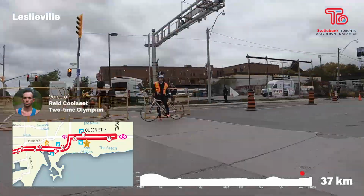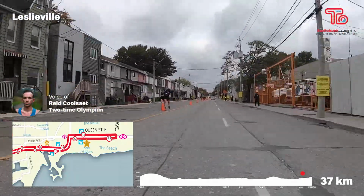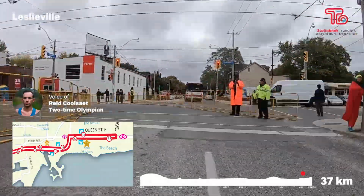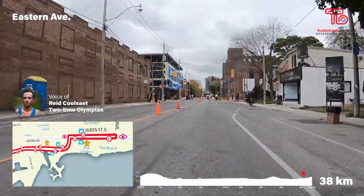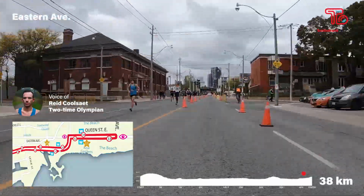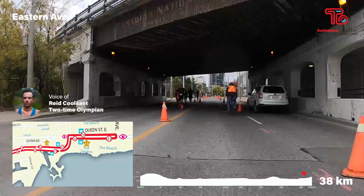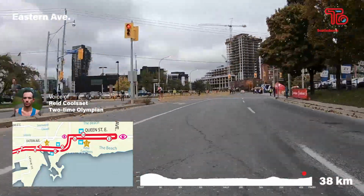You're going to make a right on Carlaw and then a left back on Eastern. There's a couple of aid stations there again to help you out, but as you run east on Eastern Ave, you will go over that overpass again. And that overpass is a little cruel because you're going to crest that overpass at 39K. If you're not tired, you haven't run hard enough for the beginning of the race, and at least you have that going for you.